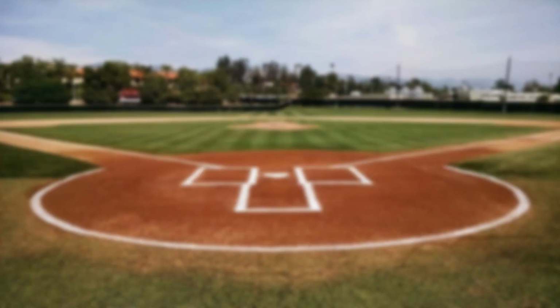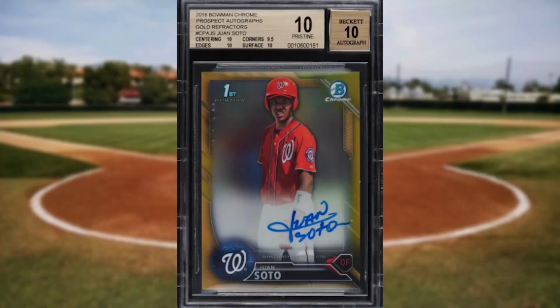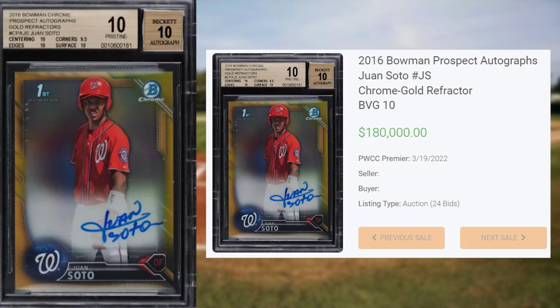Up next at number 4 is this 2016 Bowman Prospects Autographed Juan Soto Chrome Gold Refractor. This Beckett Gold Label 10 received 24 bids at the PWCC Premier Auction on March 19th and sold for $180,000. Serial numbered out of 50, this is the new record sale of this card in any grade by any grading company, as the previous record was held by a BGS 9.5 that sold for $35,000 back in September of 2020.